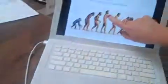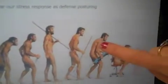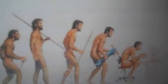And so, do you think this guy's happy who's standing up straight? I know, caveman, but do you think this guy's happier or this guy? Do you think this guy's going to be more angry or this guy? Do you think this one's going to see more possibilities or this one? Which one do you think is going to find more creative ways to solve problems? This one or this one?